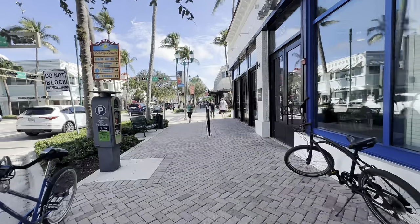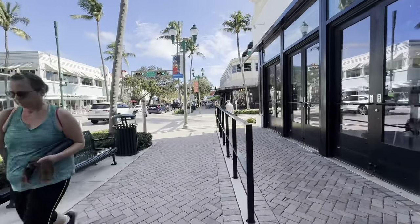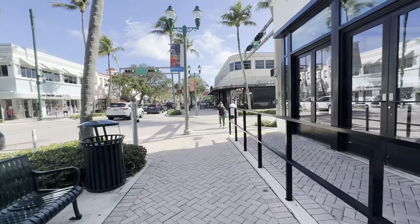Boutiques. We have two banks over here. I just step on.